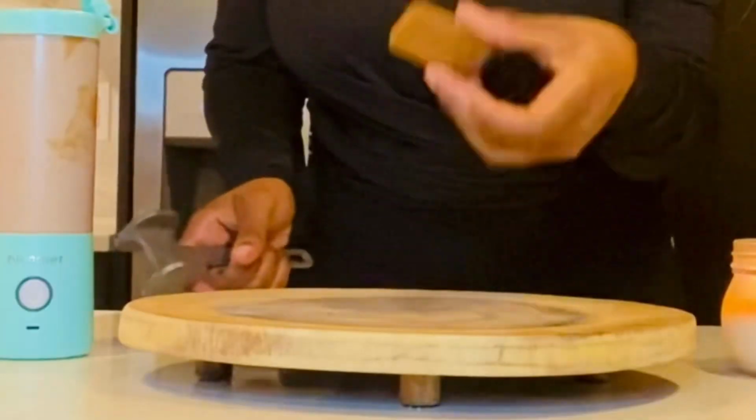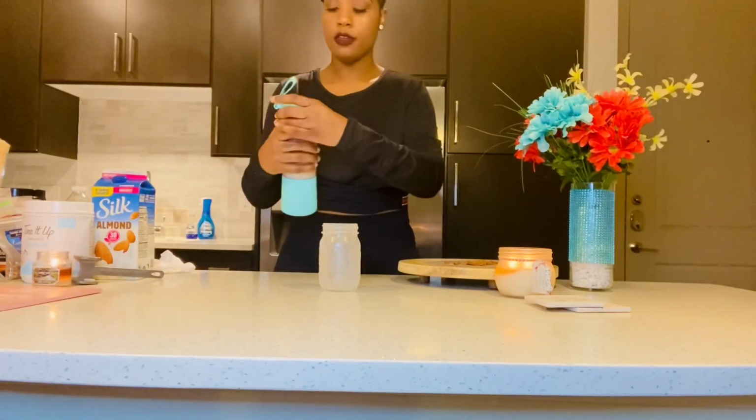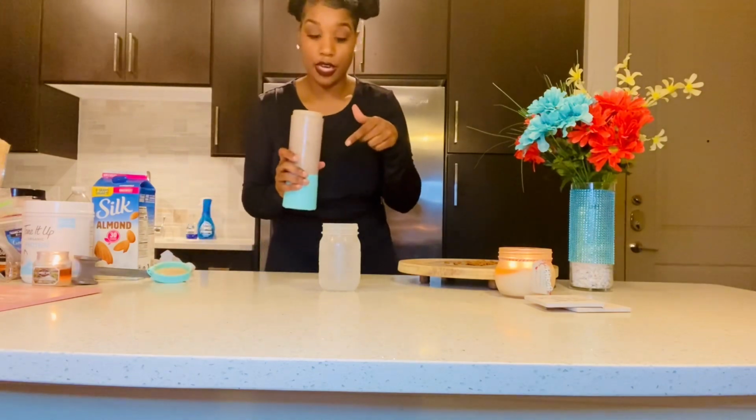Have it on the go. This is my favorite on-the-go thing. I like to take my cookie. Got my cup, my shake is ready. Sometimes when I'm at work, I actually will just take the lid off of this, pop a straw in, and drink it out of here.